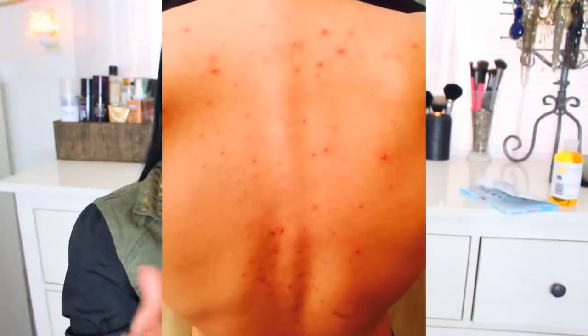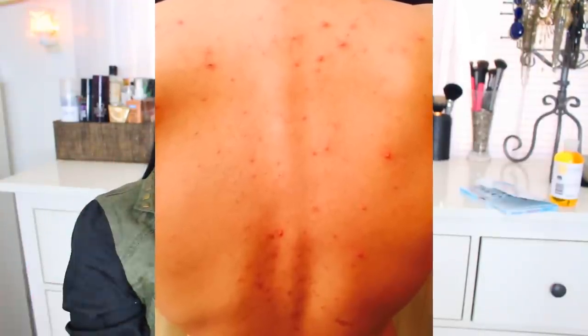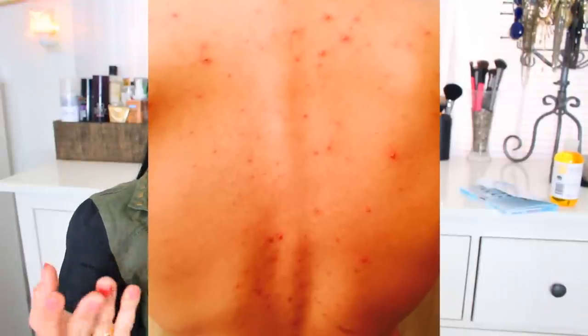I didn't take an after picture because it's a little bit difficult. I don't have anyone to take it for me at home right now. So in the next update, I'll show you guys a body acne update. But already, I definitely noticed a huge decrease in the body acne. I would say more than 50% of the body acne has disappeared.